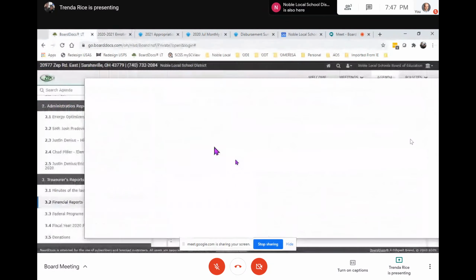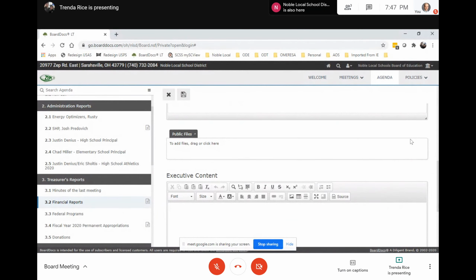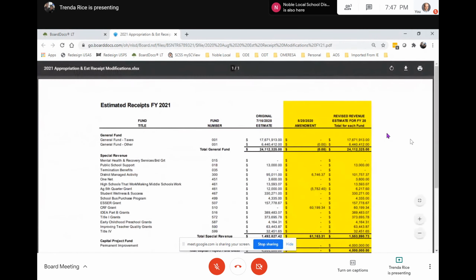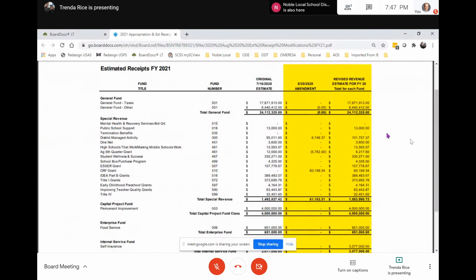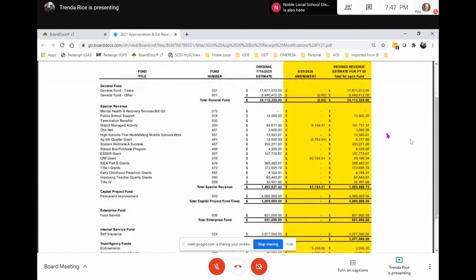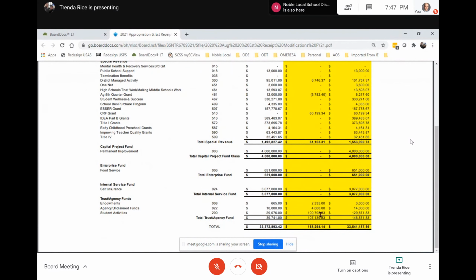I have an estimated receipts modification for you also attached there. We approved our first certificate at the July 16th meeting, and so I'm just tweaking this for a couple of our grants, and also our scholarship fund and the agency funds there, that $4,000. And then the student activity funds, we've got all of the budgets turned in from those 200 accounts, so that brings them up to current on estimated receipts. Now remember, this is the revenue side, not the appropriations, which we're going to talk about separately on another resolution.